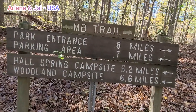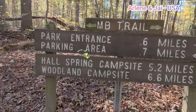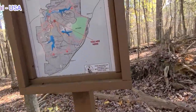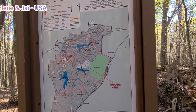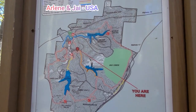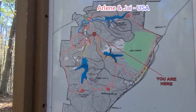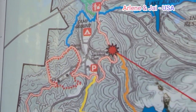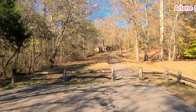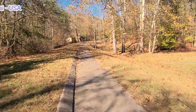Which way are we going to take? Campsite, Woodland, that way. So this is the Montgomery Bell State Resort Park. The Montgomery Bell overnight trail is 10.5 miles. So we are here. A lot of people said that they get lost, they are not able to find the Mammoth Trail. We found it. So we're on the right track.